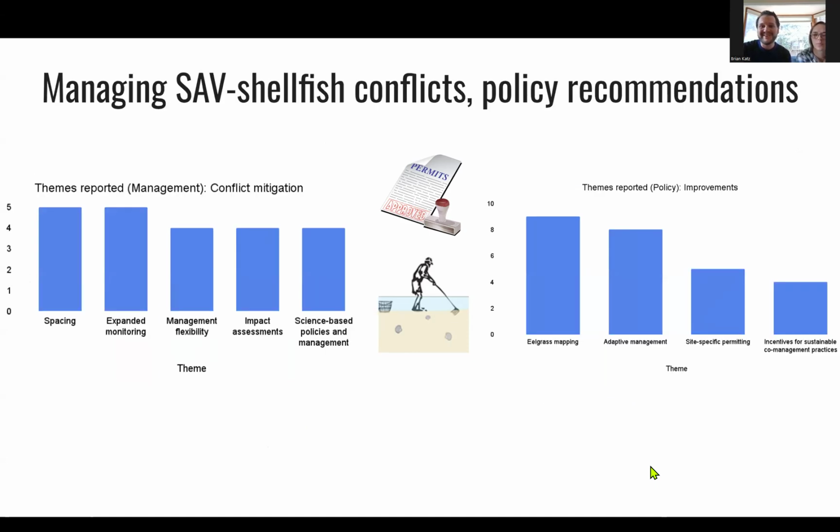So what can be done to reduce conflicts and improve co-management? Well, traditionally policies have promoted spacing aquaculture away from SAV, but that policy can become complicated to interpret with respect to the transient nature of SAV. Our survey respondents appear to recognize the importance of implementing flexible adaptive management practices that routinely monitor locations for changes to SAV and to assess impacts from aquaculture as well as multiple stressors and make appropriate adjustments to management. So in an adaptive system, there may be contextual instances where policies become more or less stringent based on how trends are monitored and evaluated over time.